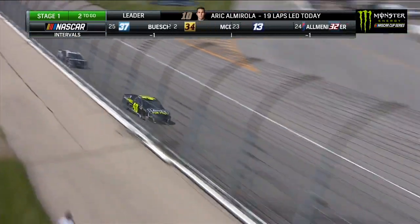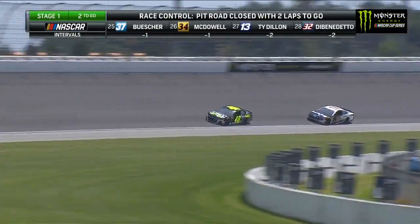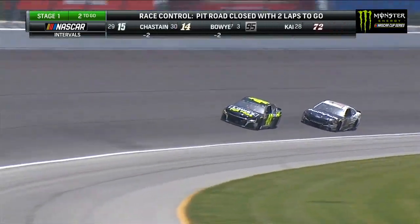Gets up to us, you tell him to block. If he starts to go down the bottom, you tell Jimmy to go down the bottom, just park it. You got it.